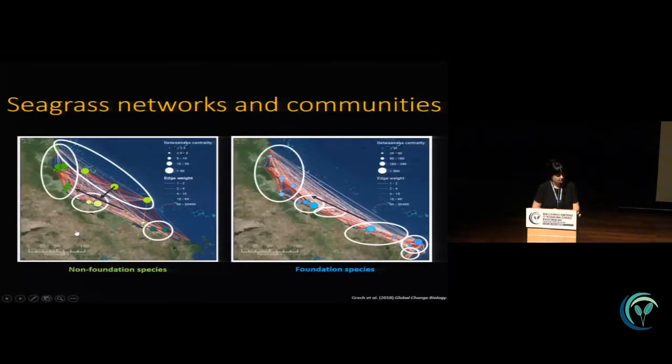And so we know that these are small world networks. We know that they're really densely connected, so that means that they're less vulnerable to these random loss of nodes. But we wanted to test that, right? We really wanted to see, well, if we start removing some of these meadows, what does that mean for connectivity in the central Great Barrier Reef?